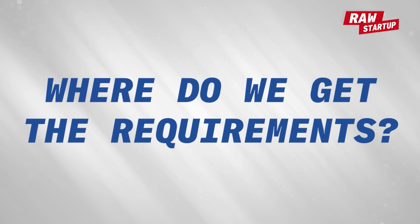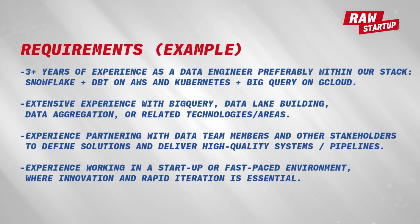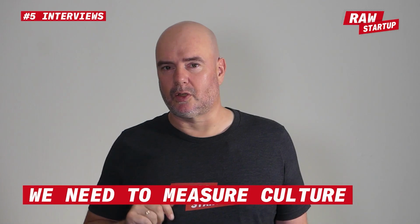So where do we get those requirements? I'd use the job ad. Go back to those minimum requirements, and then you can say, to what degree did they match up on those 3 to 5 things that I identified? Because again, you can create a huge long list, but you really only need to measure that small handful of base requirements.